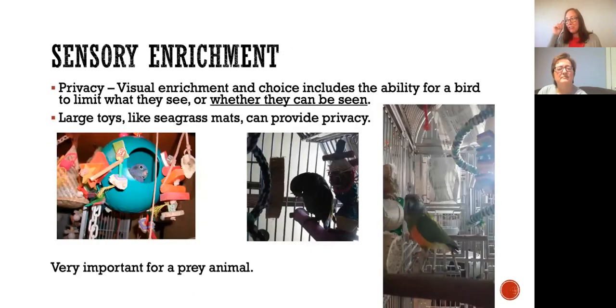And more sensory enrichment. Part of sensory enrichment, I like to add, is also providing a sense of privacy. Because we like to have lots of stimulation, but giving them that choice where they can also limit what they're exposed to, right? And also control whether or not they can be seen, right? So you can have large toys like seagrass mats provide privacy. In the middle here, you see this is actually a platform perch that is hung sideways that a bird can go behind. This over here you see is actually newspaper hung on the side of the cage. What I like about that is they can tear it down themselves.